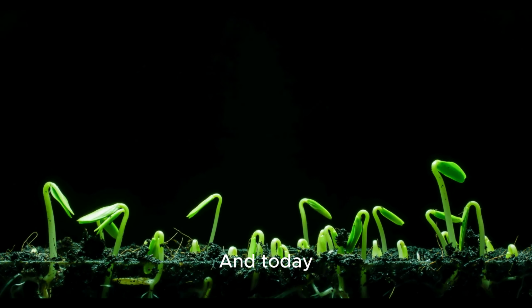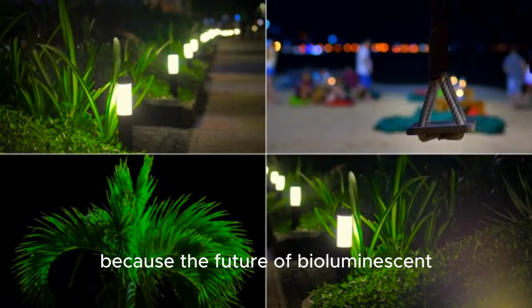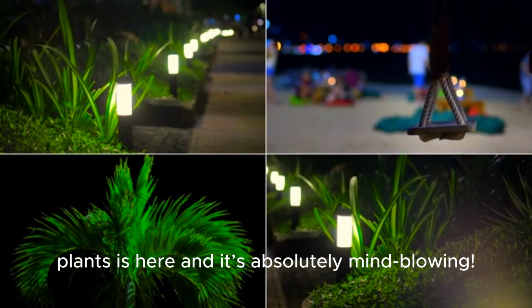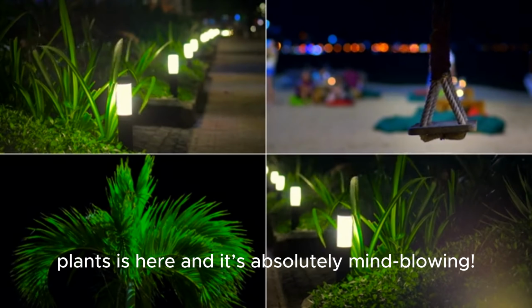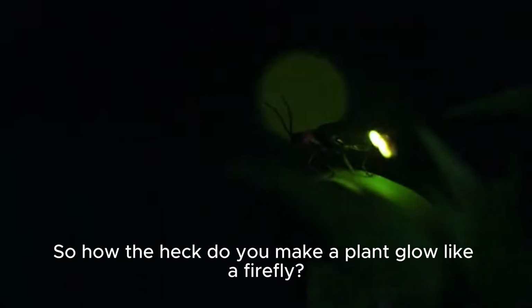And today, we're diving deep into how this works, why it's a game changer, and when you might be able to buy one. So stick around, because the future of bioluminescent plants is here. And it's absolutely mind-blowing. So how the heck do you make a plant glow like a firefly?